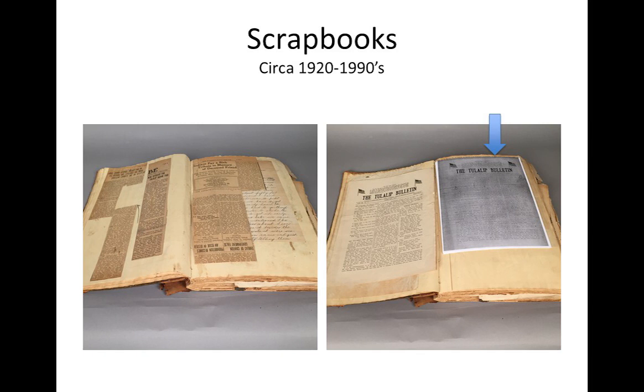And for scrapbooks, it's a similar method to photo albums. If you decide to disassemble it for whatever particular reason, you photocopy each page and disassemble. We are going to retain the order of our scrapbooks, but you want to use interleaving tissue between each page, because the newspaper is highly acidic, and on some of the pages you can see yellowing because of the acids from the newspaper transferring to other pages. So just make sure you put tissue as a barrier between each page, and then you can house it in an archival storage box.